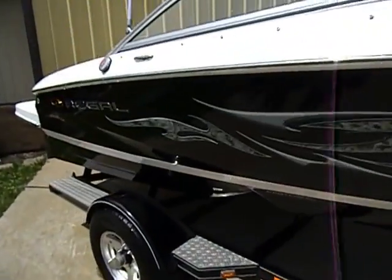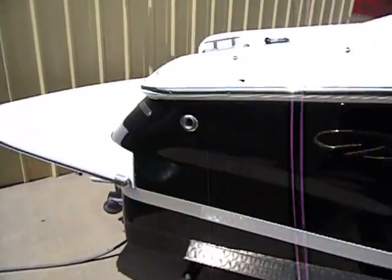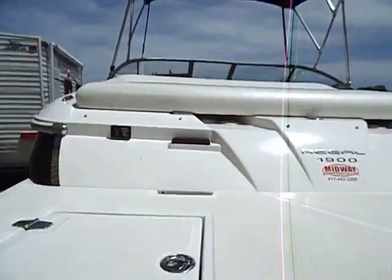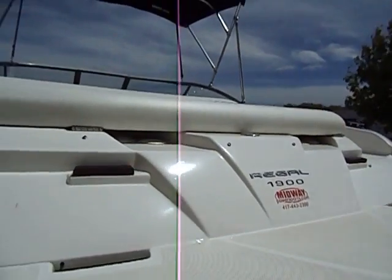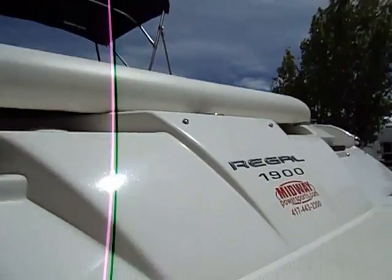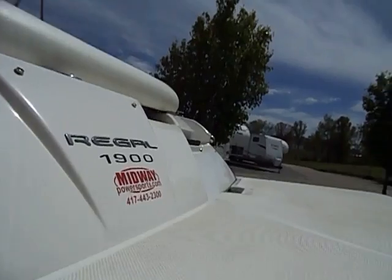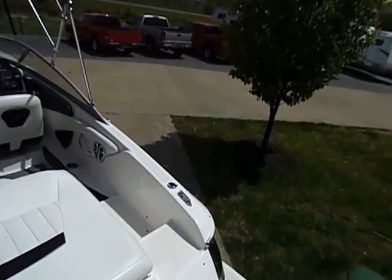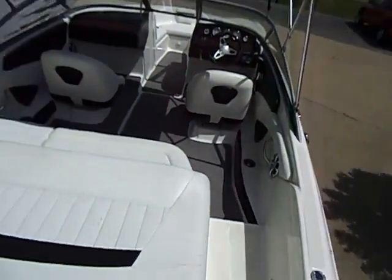Well, without further ado, I'm going to go ahead and step on inside, show a few more things, and then I'm going to have my assistant turn on the water. It's always fun trying to climb up and down with the camera in your hand.